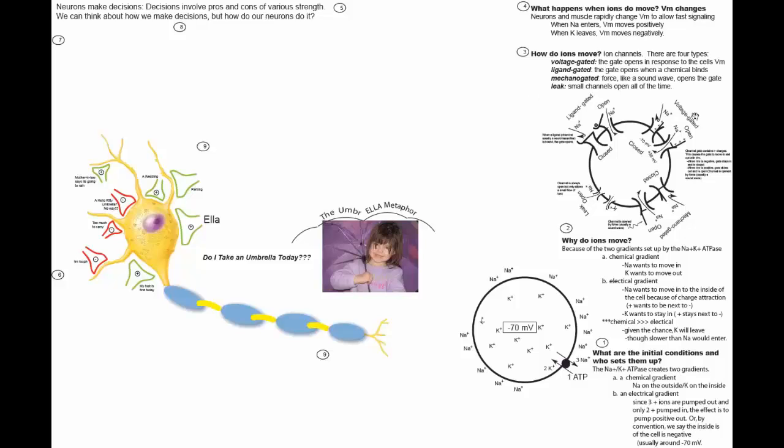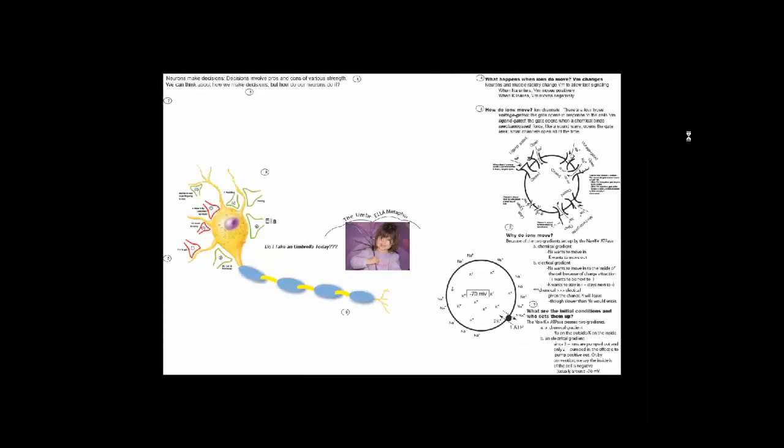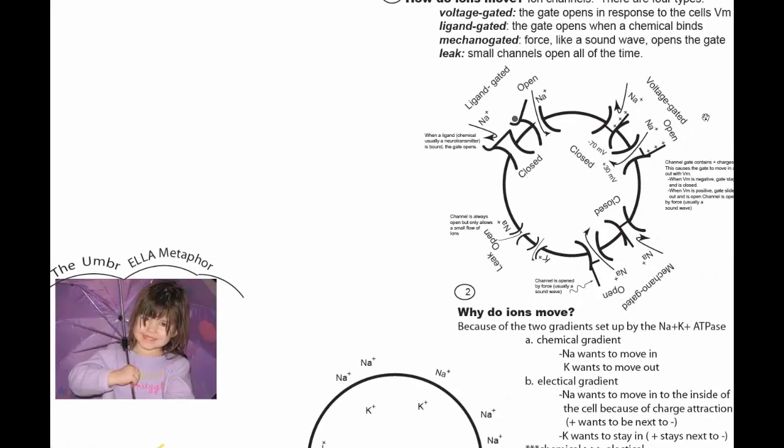So let's begin here at the voltage-gated channel. The first thing I want to point out is a gate. So this right here is a gate that's going to keep the channel closed. It's hard to see, but it's kind of an L-shaped gate. And the other thing to point out is that there are these little positive charges along the gate. Now, if the inside of the cell, like we said before, is minus 70 millivolts, these positive charges on the gates are attracted to that minus 70 inside the cell. So this gate is going to slide in this direction, and that's the closed position.